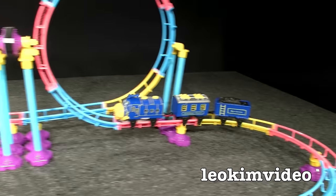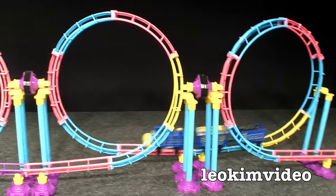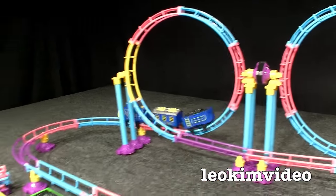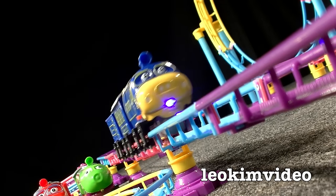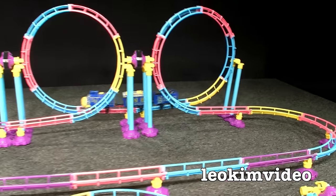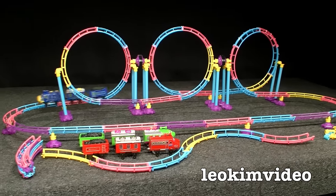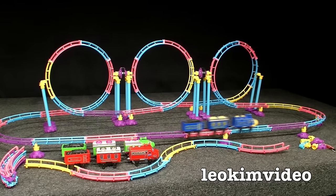Whoa! Loop one! Loop number two! Loop number three! It's looking pretty fine and dandy, I can tell you. Very, very impressive knockoff set. Sort of strange saying that, but I've got to say it. It's one of the better knockoffs I've had come through the garage.